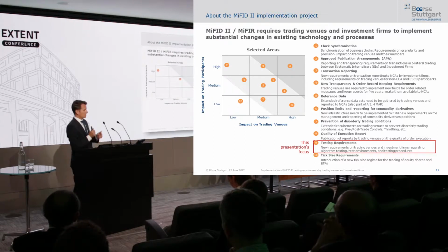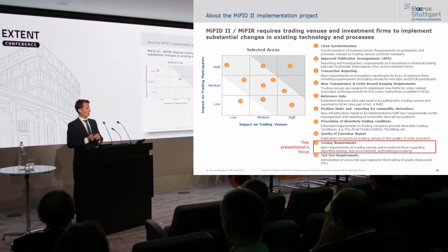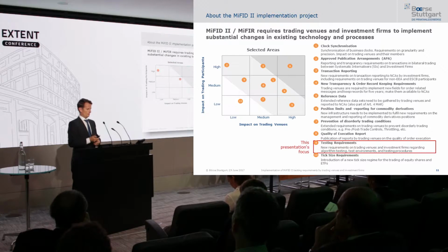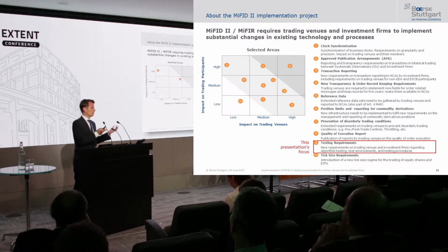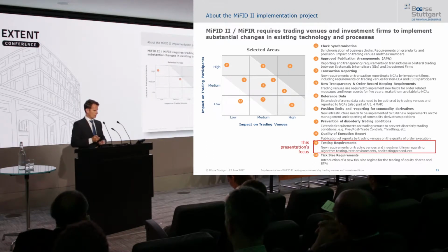The second issue is not so much an impact on trading venues, but a very high impact on investment firms. That's the APA, the Approved Publication Arrangements, to publish bilateral trades. So investment firms have to do it either themselves or they have to choose an APA provider. But there's a lot involved. We initially thought we would apply to become an APA provider, so it's a very natural path for infrastructure providers to also provide APA services. We haven't done it. We have decided against it. It's quite an effort to comply with all the regulations. And there are other very good APA providers out there who offer competitive prices. So actually, Euwax is using an outsourced APA provider to publish their OTC trades.